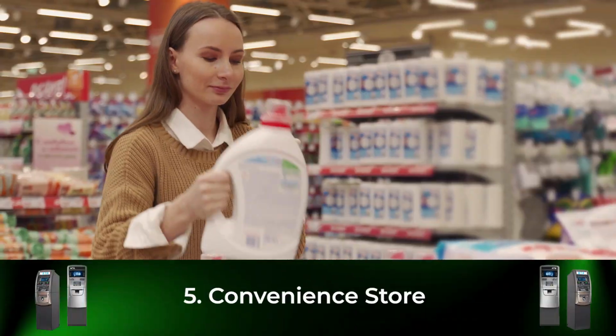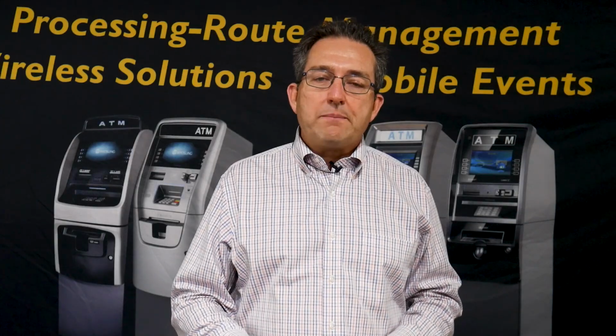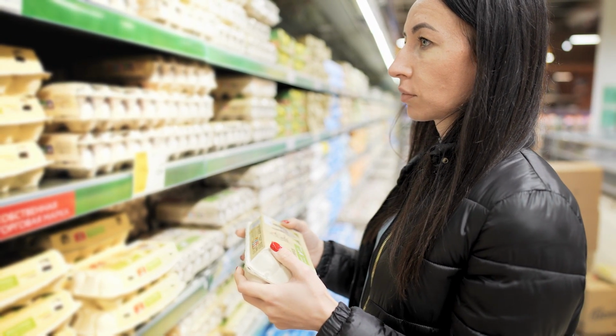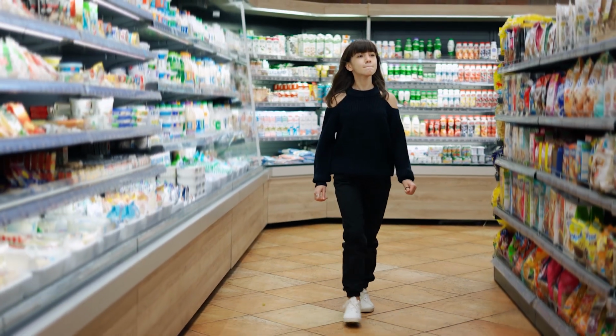Point number 5 is convenience stores. Convenience stores are easy because the owner is usually always on property. But convenience stores are one of the first ones to usually get targeted to put an ATM. So as soon as they open up, most of the time there's going to be an ATM in right away. Now, convenience stores might not be a high volume location.